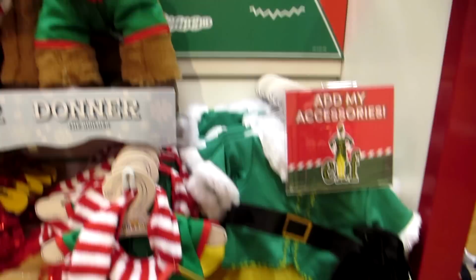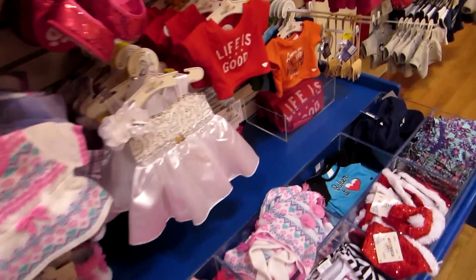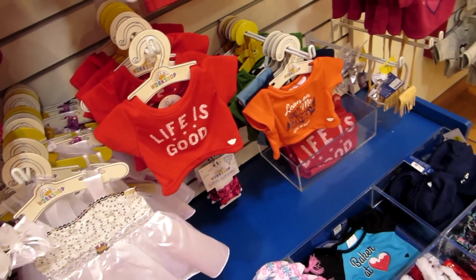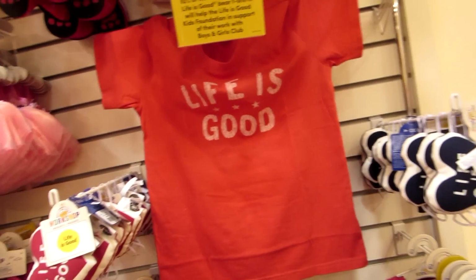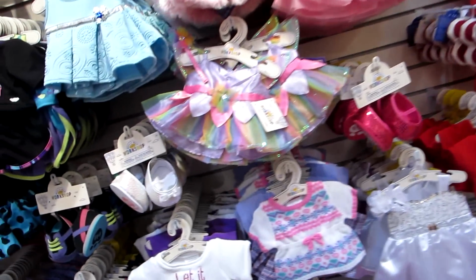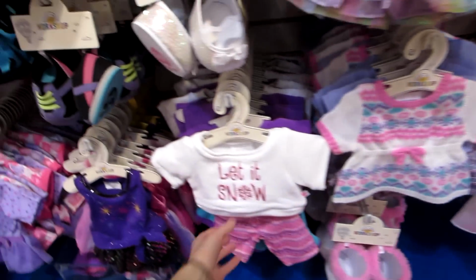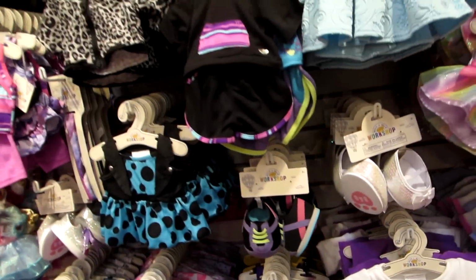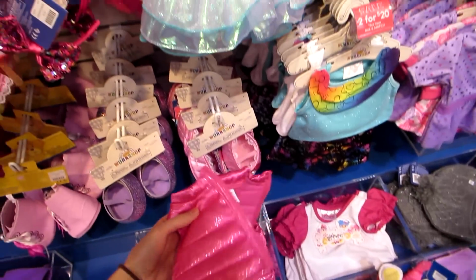So cute. So here's a hat option, and then here's the other hat option, of the winter hats. So definitely love those. And then here's some of the Life is Good stuff. And then there's some outfits up there. Just lots of cutesy. Oh look, this matches the little hat down there. That's really awesome. Oh my gosh, and the boots, they're like little sweater boots. And then there's this little wintry coat thing.